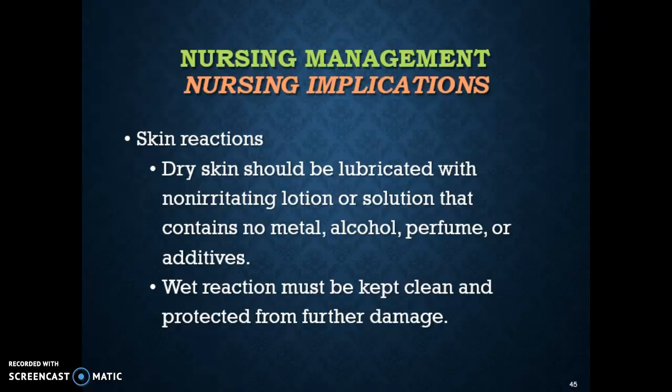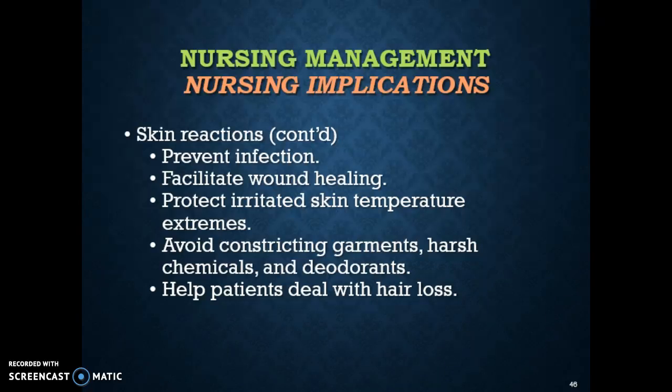And sometimes patients will have what they call a wet reaction, where their skin on the outside just becomes very damp and painful and sort of galled, and it puts them in a situation that's at high risk for infection. So you may have some of those areas on the skin that require special dressings and things to really be kept clean and protected from further damage and from risk of infection through those sites. You want to try to facilitate wound healing for those.